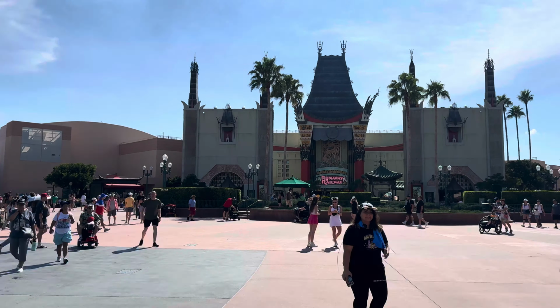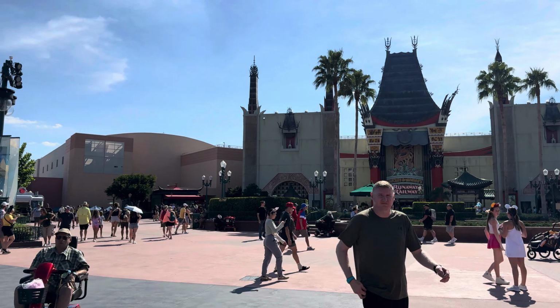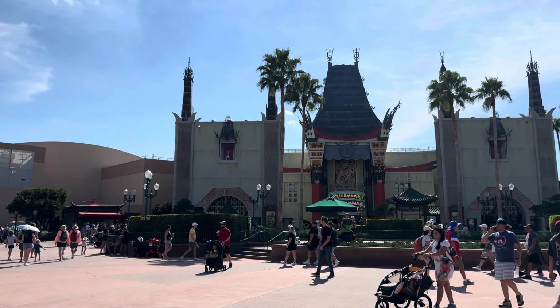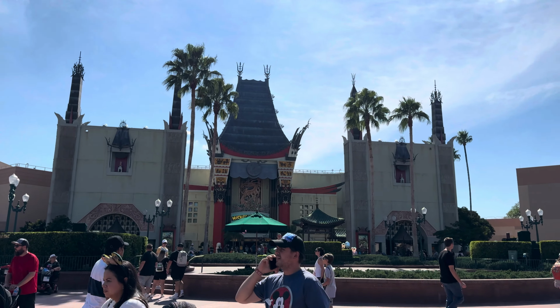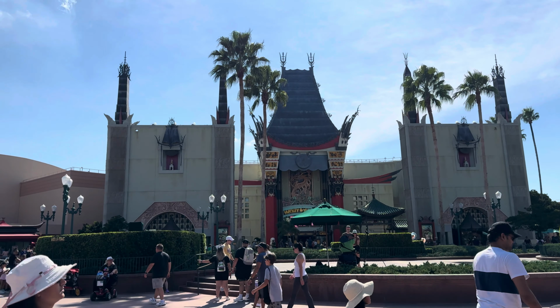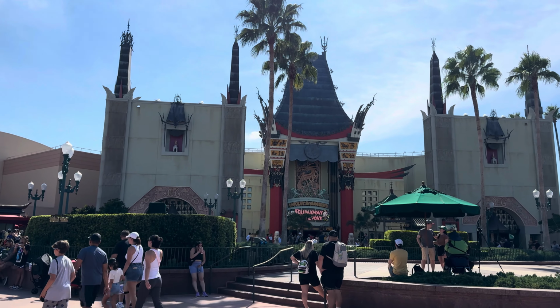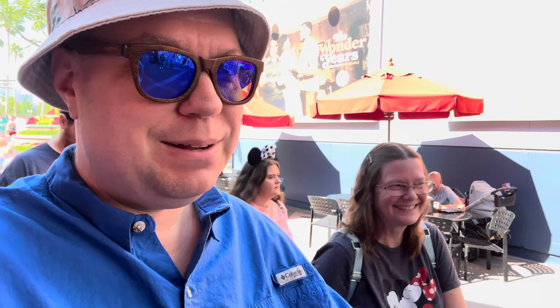It's kind of cool. So we have a dining reservation for Sci-Fi Dine-In. So we are heading on down that way because it is time to check in. And look at that, Mickey and Minnie's Runaway Railway. The OG, the original, at least here in the United States. Look at that, isn't that cool? So, checked in. Now we're just moseying on over there. You excited? Yeah, it's gonna be good.